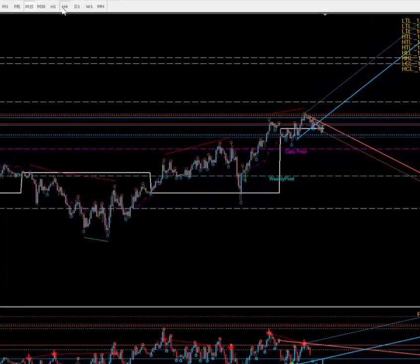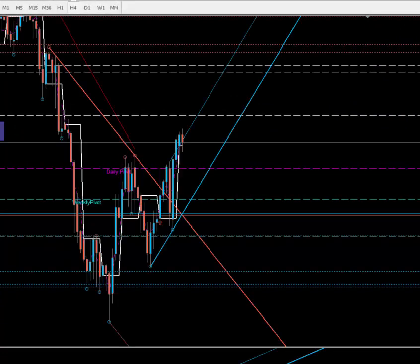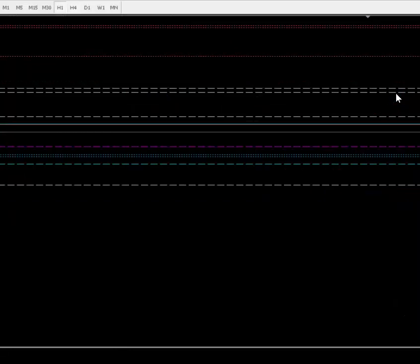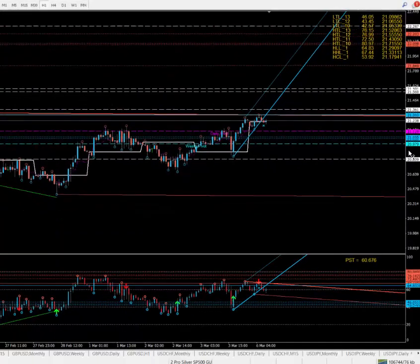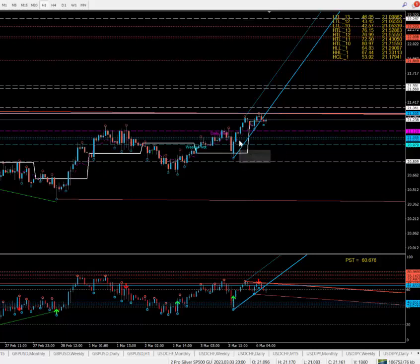I'm just going to turn this into a 4-hour chart. Make it a little bigger. 21.01 is there. Let's turn this into an hourly chart. If it doesn't come back down but goes up first, like I said, we'll have to sell. If it comes down first before going up, then we'll have to buy. And that 21.01 is down here. Coming into this zone, is there a gap just around there? So let's do this, 21.03 to the weekly there.